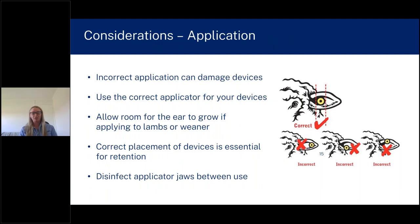There are some things to be aware of to make sure you have the best retention that you can. Incorrect application of any e-tags can actually damage the microchip and cause it to be a non-reader. So make sure that when you're applying the tags, you have the correct applicator for the type of tags you're using. And you will need to allow room for the ear to grow if it's one of those fold over wraparound tags as opposed to a button tag, if you're applying them during marking or weaning.